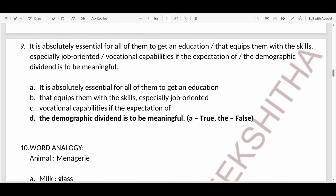So when you go to the next one, yes, it is absolutely essential for all of them to get an education. Is there any mistake here? No, there is no mistake here. That equips them with the skills, especially job oriented. No mistake, especially job oriented vocational capabilities.